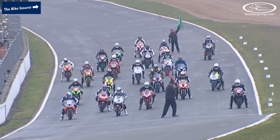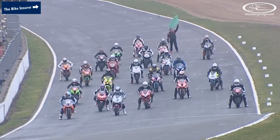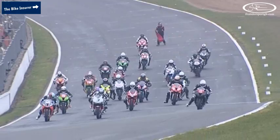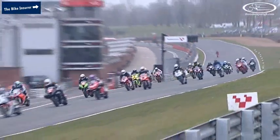Back with the restart we go. Grindrod then, we can see a few gaps in the grid now. There's a number of riders that have pointed their motorcycles in different directions, ready for this one, and away from the line they go. It's a good start from the second row again by that looks like Jesse Traylor, but it's going to be Clark that leads into turn 1.